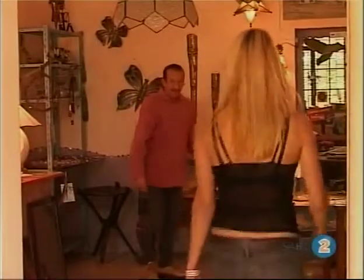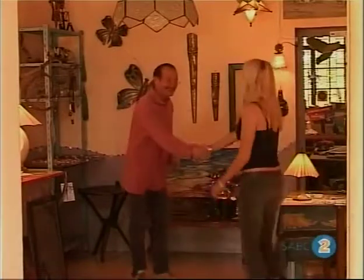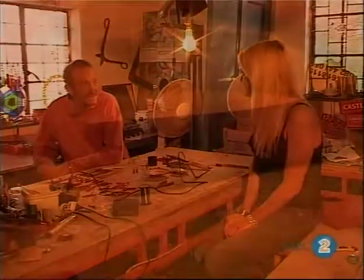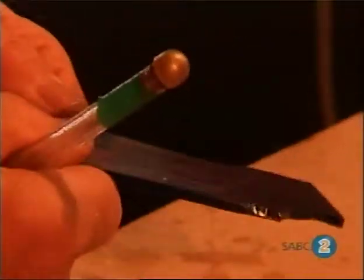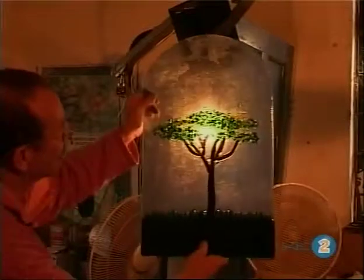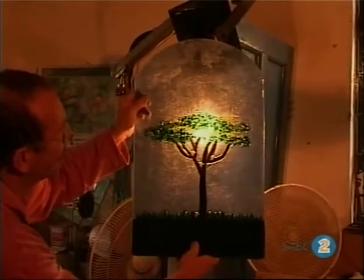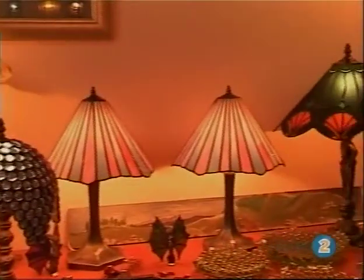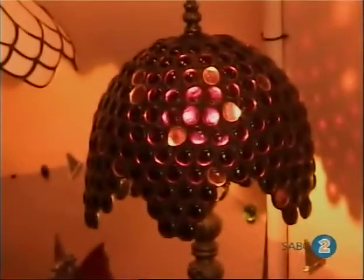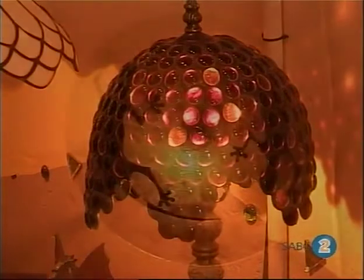Another artist here at Kaapse Hoop is local glass crafter Kim Dias of Delightful. So Kim, how long have you been doing this? About 20 years, plus minus. And you mentioned to me just now it started as a hobby, and now it's a full-time job. That's right. I'm very fortunate. That's all I can say. Kim specializes in leaded windows, lampshades, and lights, as well as jewelry, bowls, and wind chimes.